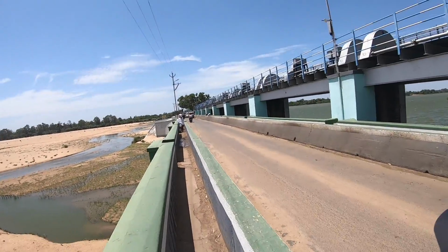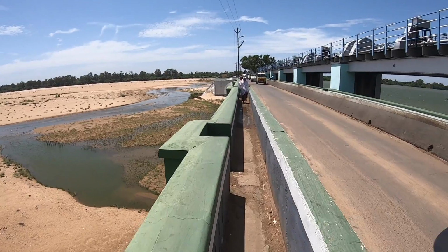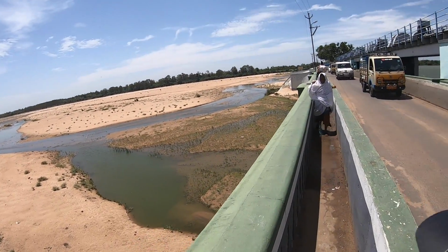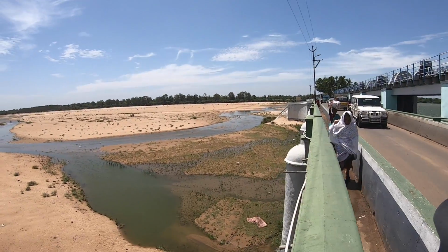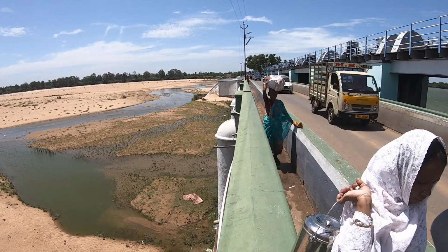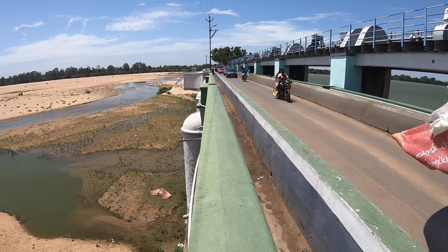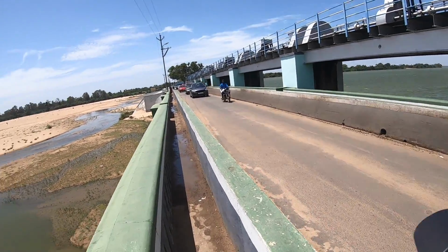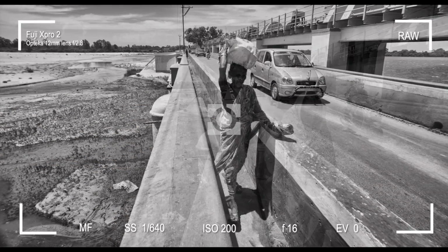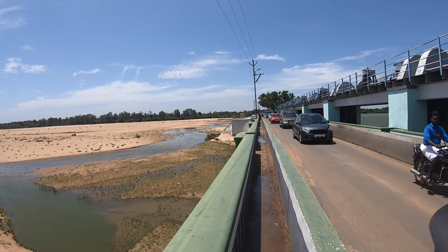So, we are on the other side. We are coming from that side and we are going back through this side. And on this side there is no water because all the doors are closed. So I took some reference shots. Then we'll get back.